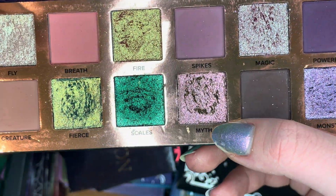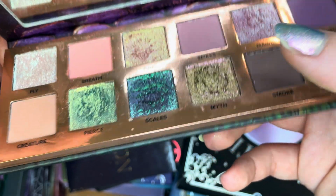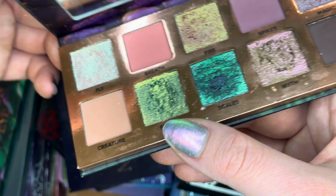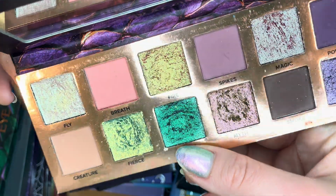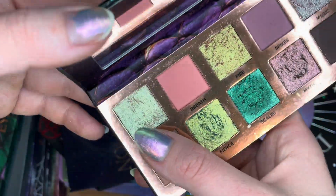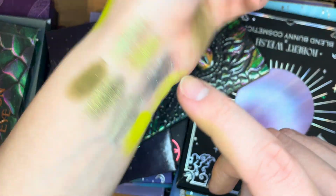Like the Myth is kind of like this steel purple going into greeny orange, and you have this one which is kind of like a yellowy green going into blue, and Scales again deep green going into purple. And you have Fire, which looks like a yellow green gold going into pink, and then the Fly, which is very light green. So we're gonna swatch Fly.